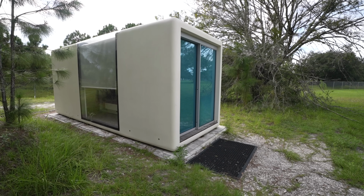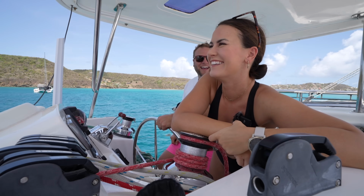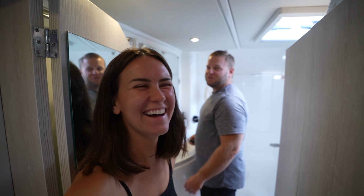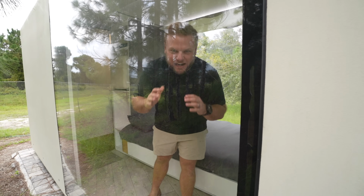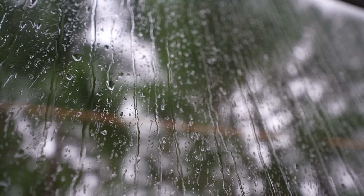This is a 3D printed micro house, and it's about to be our home for the next 24 hours. Can you believe it's only 120 square feet? Cole and I have lived on a boat for 3 years, so we're no stranger to living in small spaces, but this is the smallest space we've ever lived in. Kind of feel like a fish in a fishbowl. In this video, we're gonna show you exactly what it's like to live in a micro house.